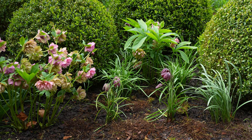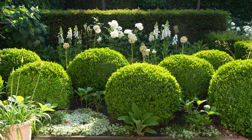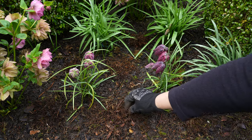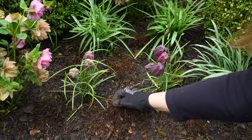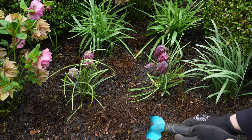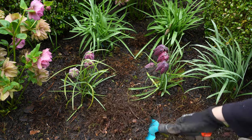Last year I planted thyme between the box domes as a ground cover. It was very beautiful until we got a lot of rain followed by snow and frost this winter. They didn't survive and it looks rather ugly, so it is time to remove them and replace them with another ground cover.